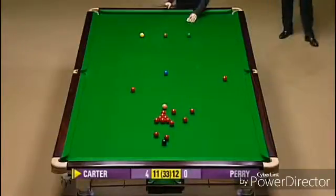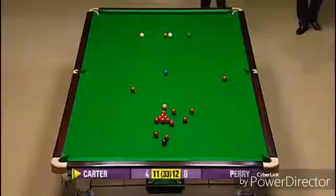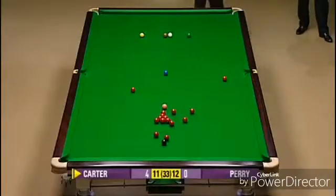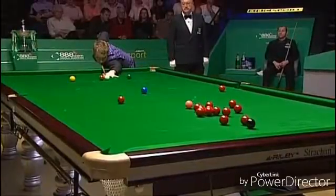Well, it's a bit awkward there, just to get the correct angle. He wanted to run through and come off the back cushion here behind the black and out onto it. I still think he can pull this shot off. It's a tough one. Well, it looks as if he's screwing back now. But if he ran through, he'd be on the black and wouldn't leave a great deal.